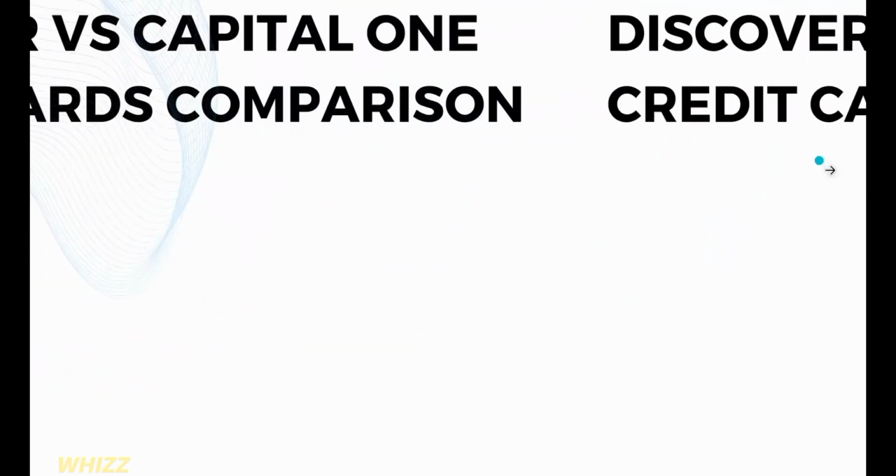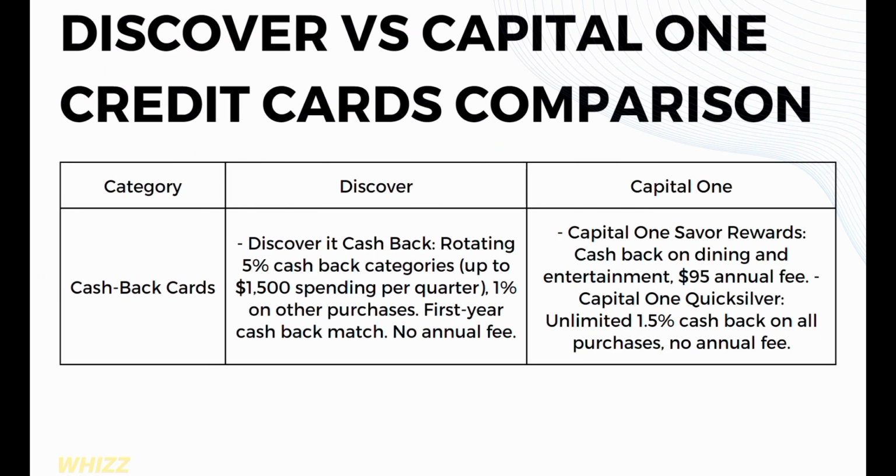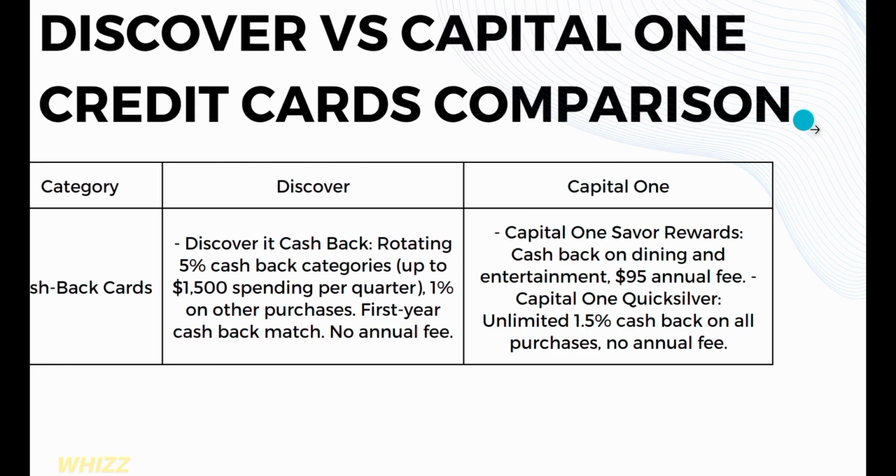And aside from that, they also offer a cashback cards category, in which Discover it Cashback has rotating 5% cashback categories up to $1,500 spending per quarter, and 1% on other purchases, with a first year cashback match and no annual fee. On the other hand, Capital One Savor Rewards offers cashback on dining and entertainment with a $95 annual fee, while Capital One Quicksilver is unlimited 1.5% cashback on all purchases and no annual fee.